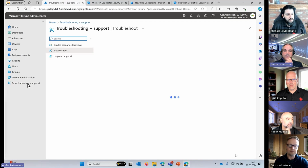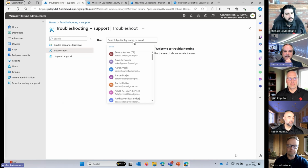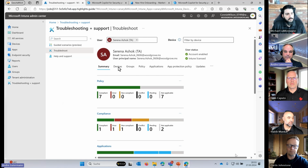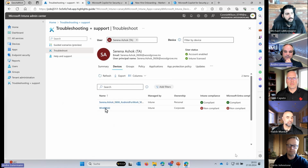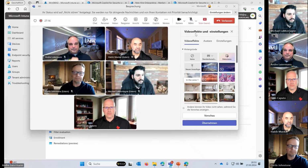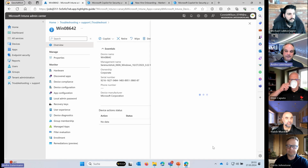But you can also do that, for example, if you're an Intune administrator, if I would like to do some troubleshooting and things like that. So for example, I have a user here that is experiencing some problems and has contacted me. There are some devices that are non-compliant and cannot access certain areas. I can now use Copilot in this case to explore some of the device details.